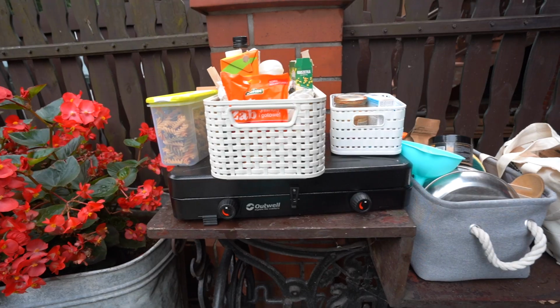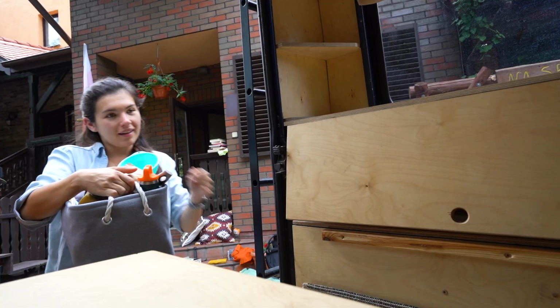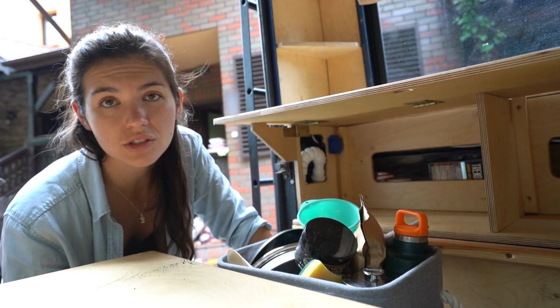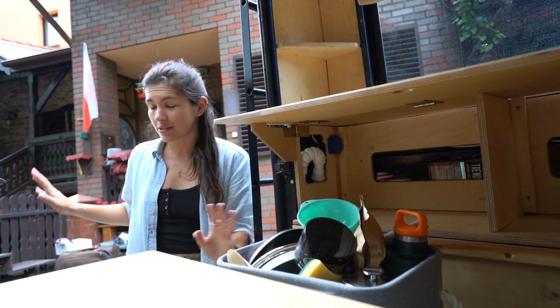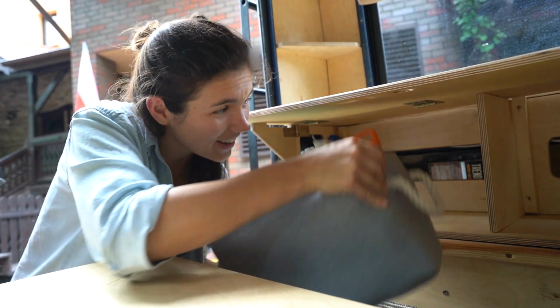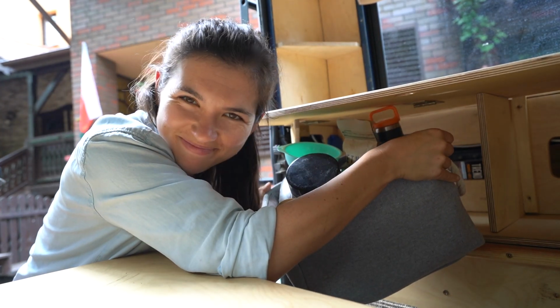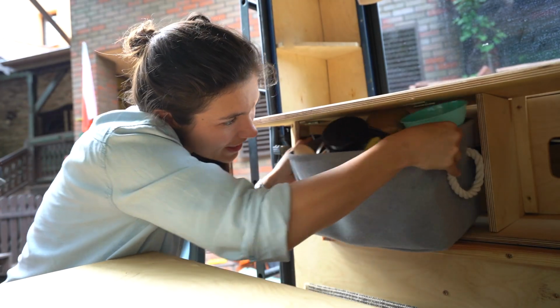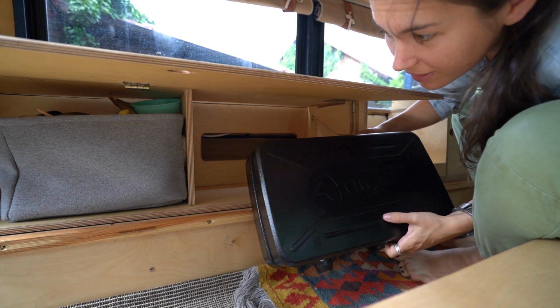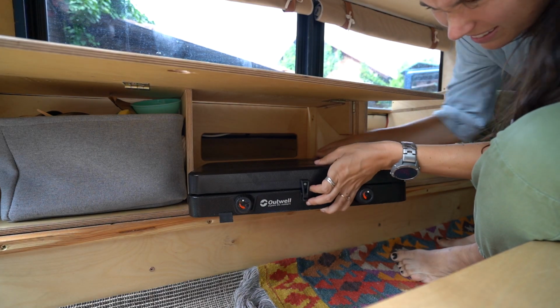Next up, the kitchen. A very important spot. It's going to be really important to have easy access to the kitchen because I'm going to be cooking outside right here. And that's why all the kitchen stuff goes in the corner. Oops. If it fits. All right, please go in. Yes! Perfect. All right, let's see if the cooker fits.